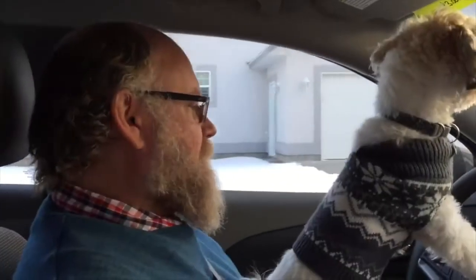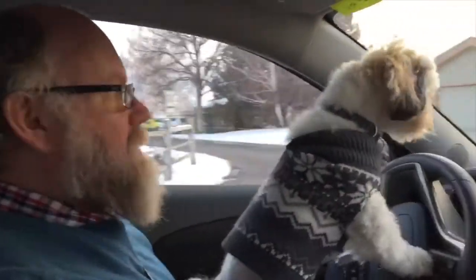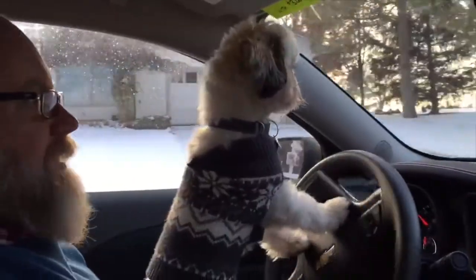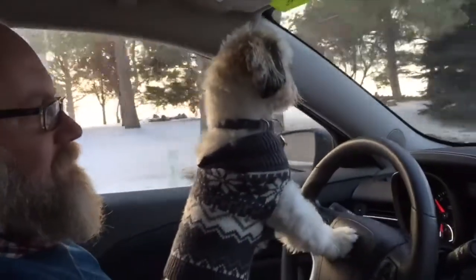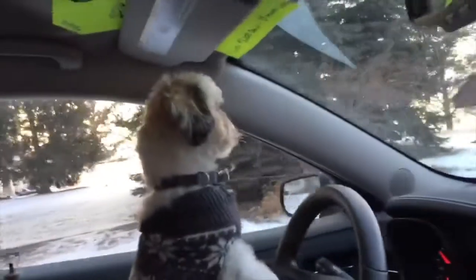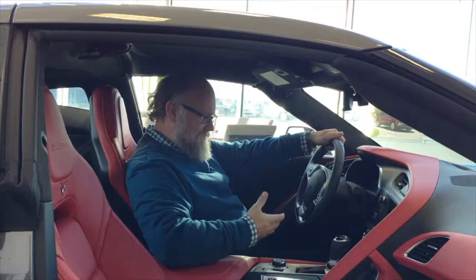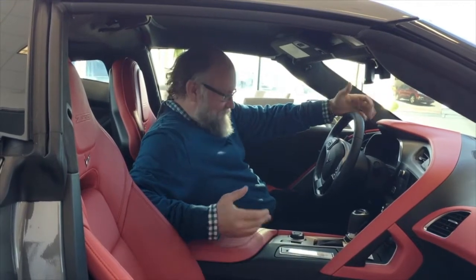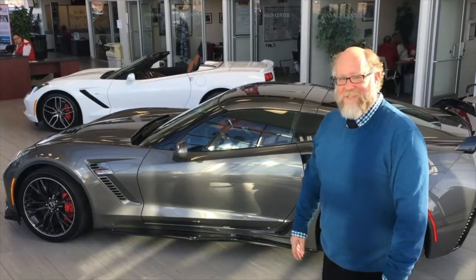The Chevy Malibu 2016 comes stocked with a lot of things, the Chevy MyLink. This is the LT package. What do you think, sir? You've been real quiet on this test drive. I mean, yeah. It's cool.